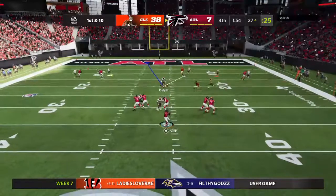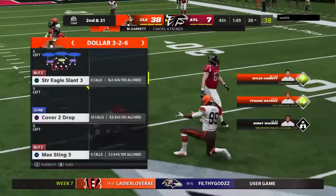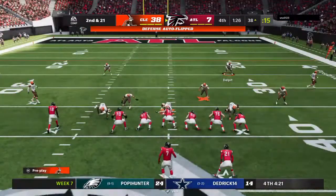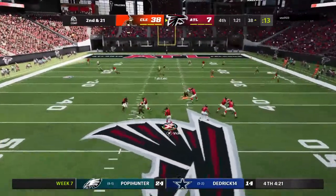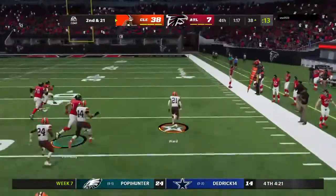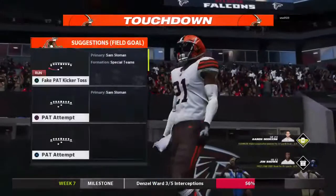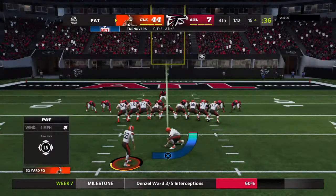On first down, he'll drop to throw. Under pressure, and he will go down. Sacked back at the 38. Myles Garrett in there to get him, and on the season now, that is 9 sacks for him. 2nd and 21, a lot of ground to cover. Off the play fake, he'll look to throw. And he's going to be intercepted for the 3rd time thus far. Picked up by Denzel Ward. And he takes this one back into the end zone, and the Browns defense has a touchdown. Sam Sloman for the PAT.